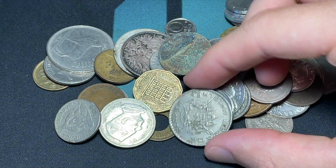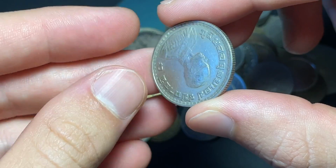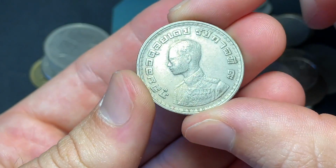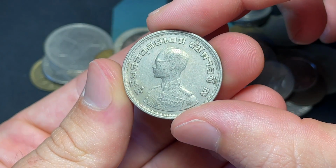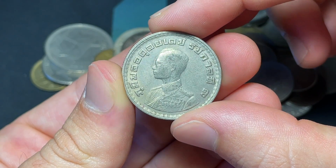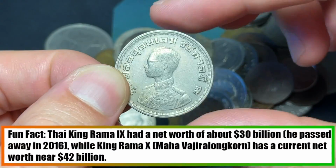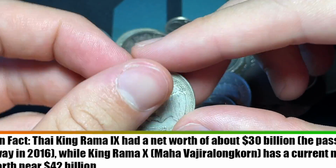Looks like some interesting material to start things out today, and we'll start with this Thai coin. I'm not sure how many baht this would be, but I believe that's Rama the Ninth, and it's incredible how high the net worth of these Thai kings is, so I'll include that information below, but they hold a ton of control in their home country.